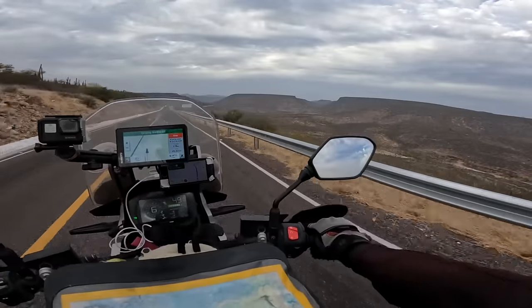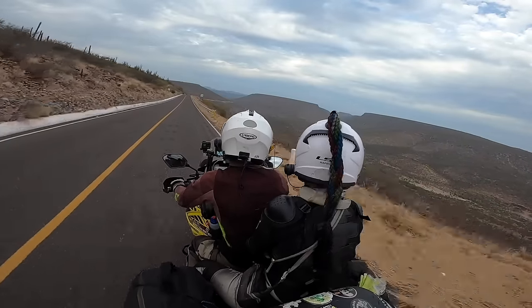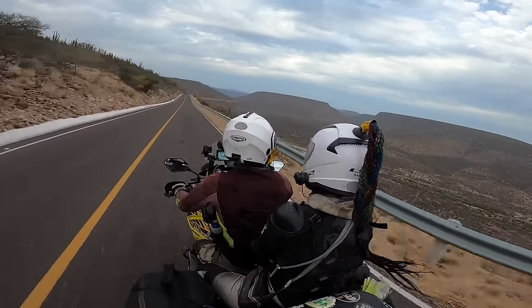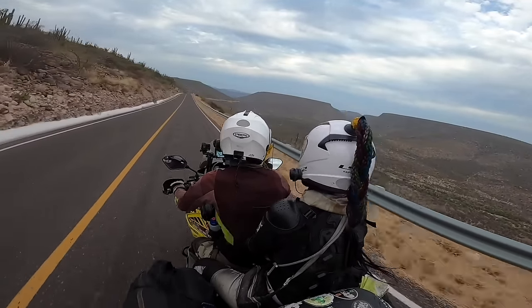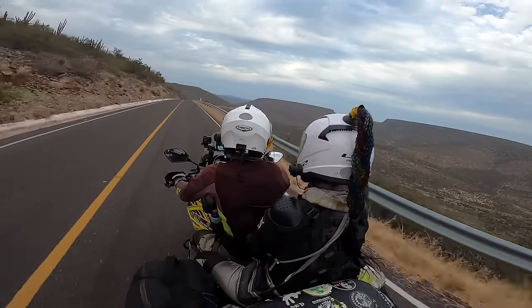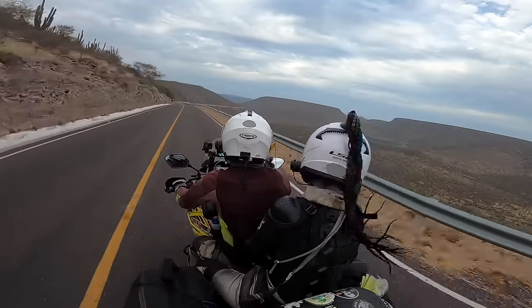Wow, look at this view. Yeah, it's opened up into a huge valley here. Absolutely beautiful. Wow, it looks unreal. Such a nice ride today, just incredibly beautiful, quiet, the road is not too bad, just one of these dream rides you can have.